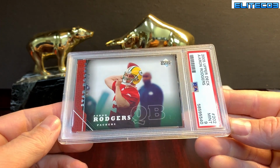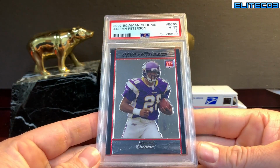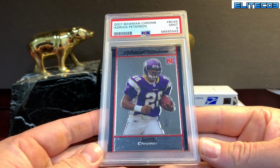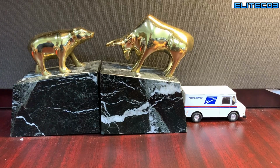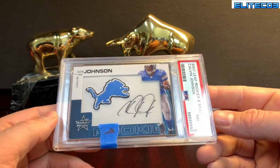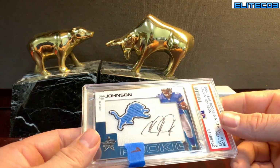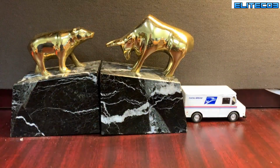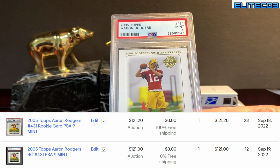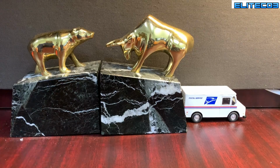Upper Deck Rogers in a 9. That's Peterson. Your base stock Bowman Chrome in a 9. This is another thicker one that I thought was possibly graded too low. But Leaf Rookies and Stars, that's the base Calvin. The autograph on the jersey with the Lions logo. Kind of an interesting card. And Rogers Flagship, these have fallen to maybe the $125 range. So maybe if you needed that Rogers, now would be the time to grab it.